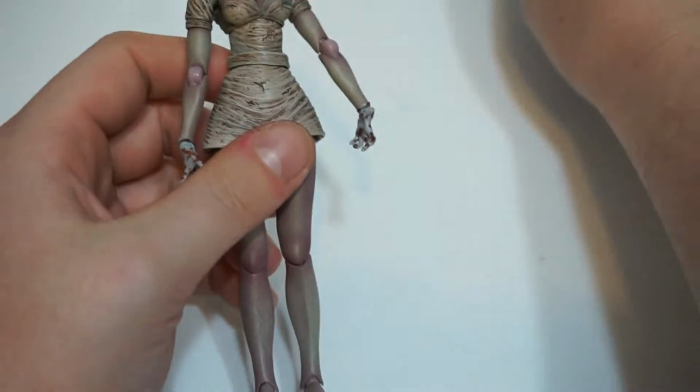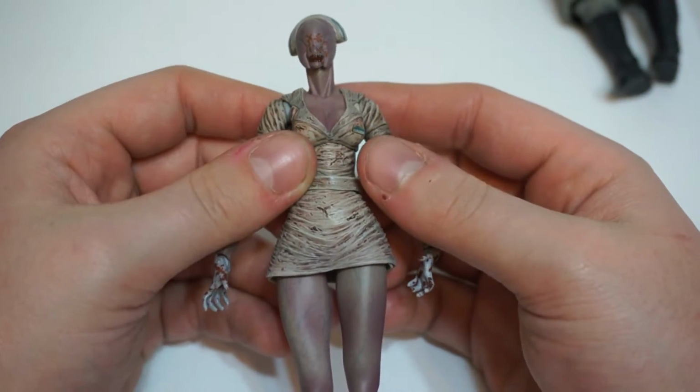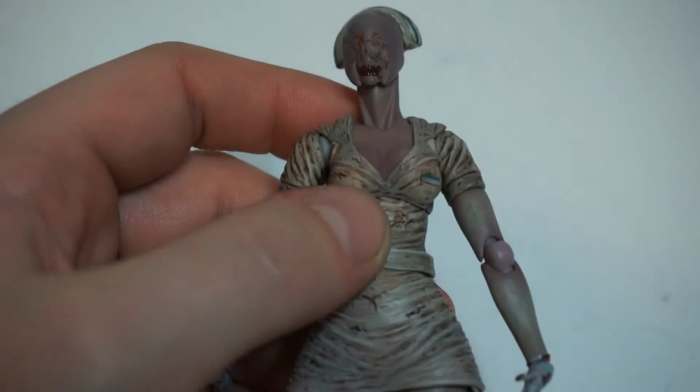Anyway, so let's take a closer look at her. Let's see where she can bend, how flexible she is, and check out all the creepy, amazing details she comes with.